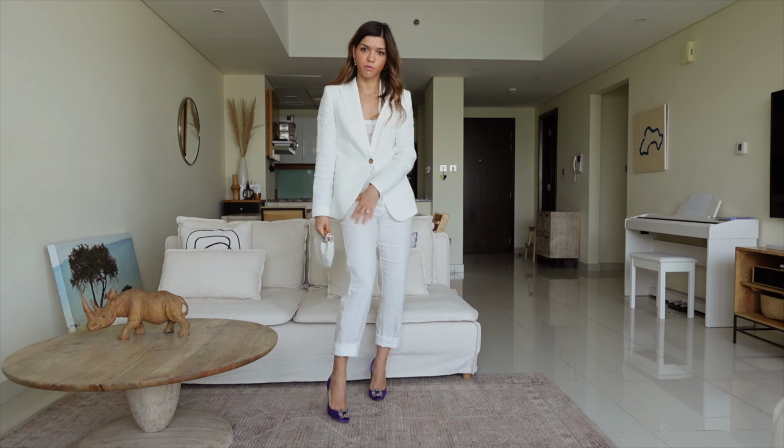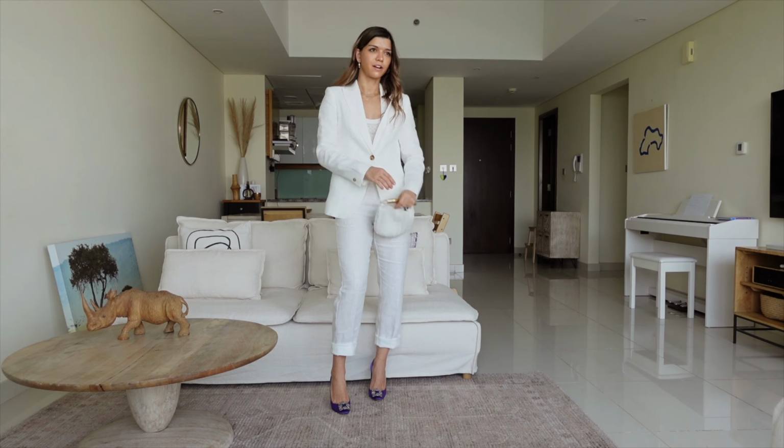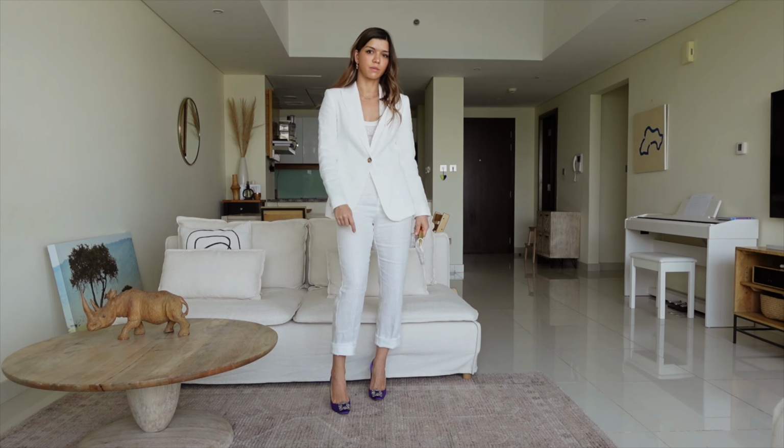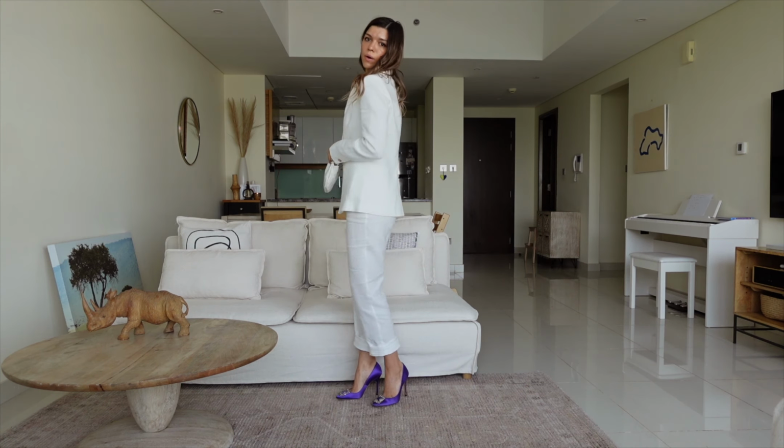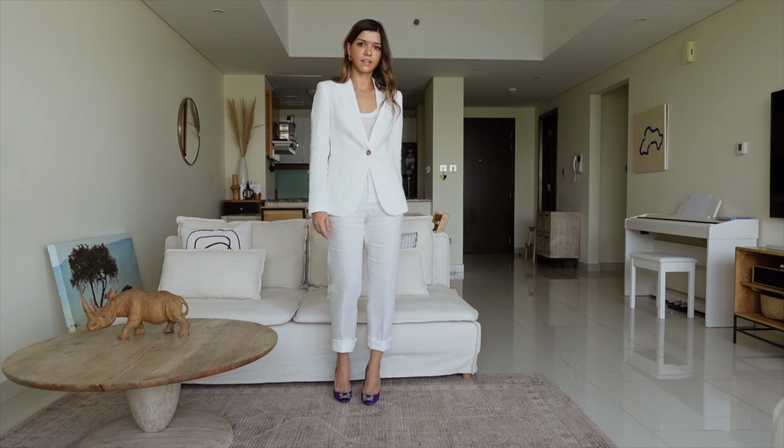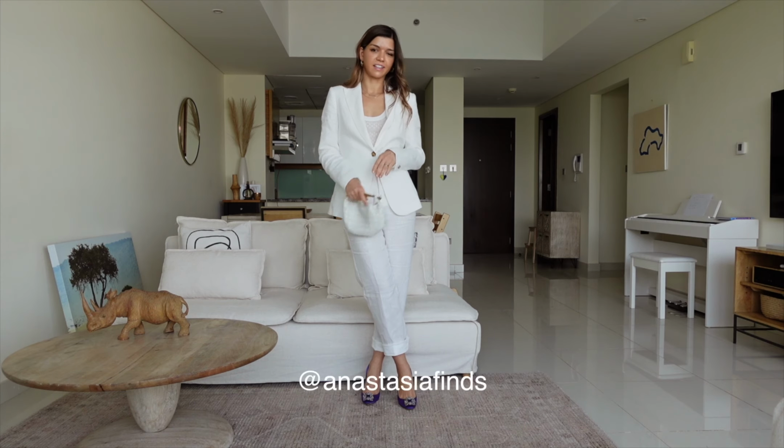Probably in this type of material, cutting it off could be a bit risky because it might not look as nice, but I don't know, I'll ask my tailor. So for now I think this would work.